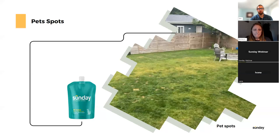Michelle, I know we're coming up on time here, but we do have a few questions regarding pet spots and how to tackle them. So Mark brought in 4 yards of topsoil, regraded the lawn, had a beautiful lawn at the beginning of the season, but now he's starting to see some yellow spots. He does have a dog and a couple cats. Cat and dog are both in the backyard. He's added some lime, treated for grubs, but the yellow spots are still there. So your thoughts, could it be pet spots, or do you think it could be something else?